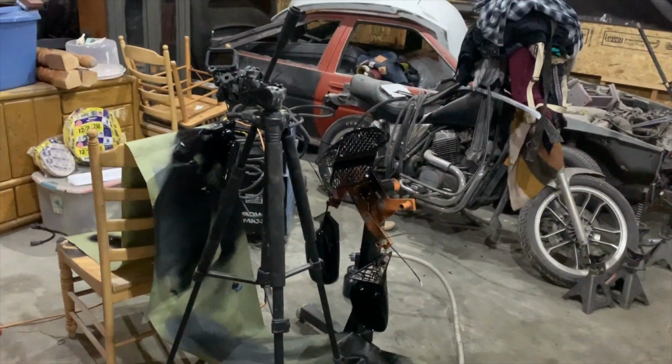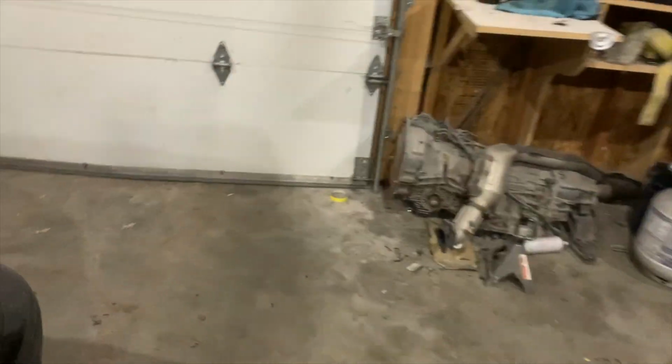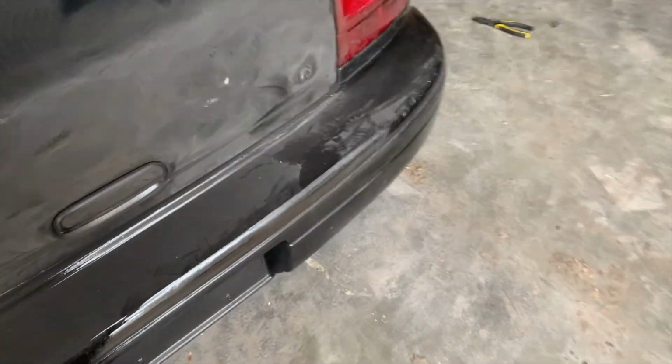Gotta do all of the window trim. All of it's hammered, but I'm gonna do that with a satin. I don't think gloss black trim looks good. I think it looks bad. So I'm gonna open the shop, kind of let it air out here because it's pretty heavy.